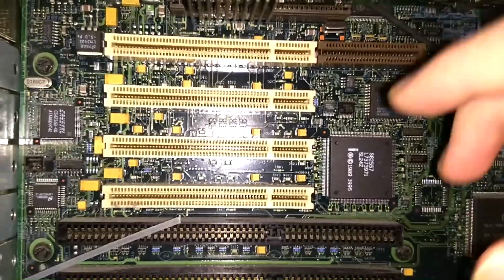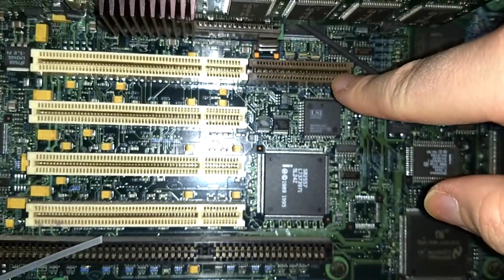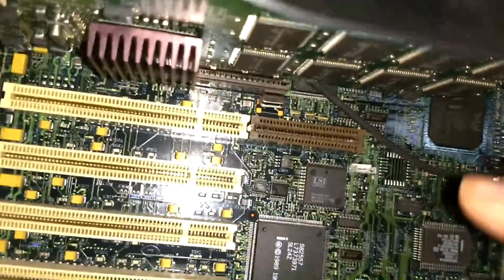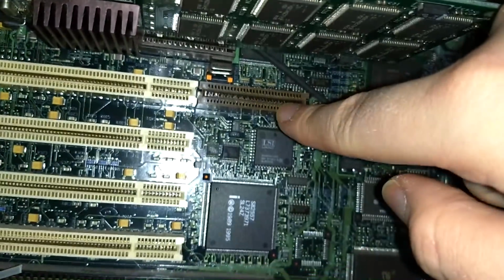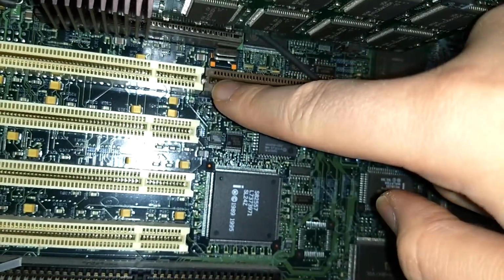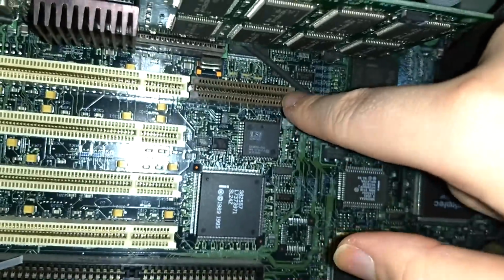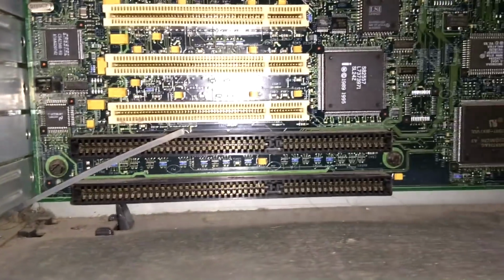4 PCI slots, one of which is PCI-X? Is this PCI-X? I'm not sure. Actually, it might be on this. No, it is a proprietary RAID connector of some sort. I guess if you wanted to add hardware RAID to this thing, a RAID card would have an extension that plugs into this proprietary slot extension. But 4 PCI slots, 2 ISA.